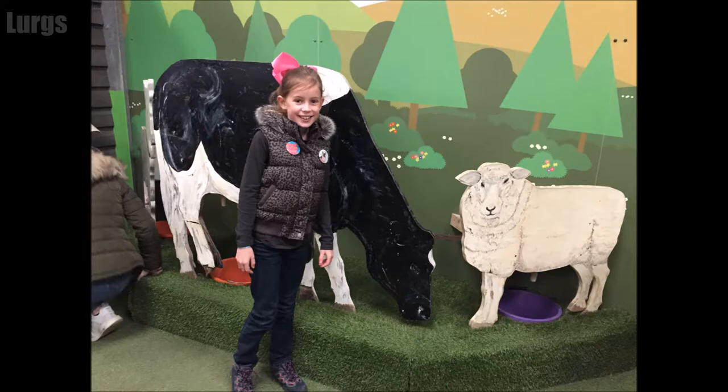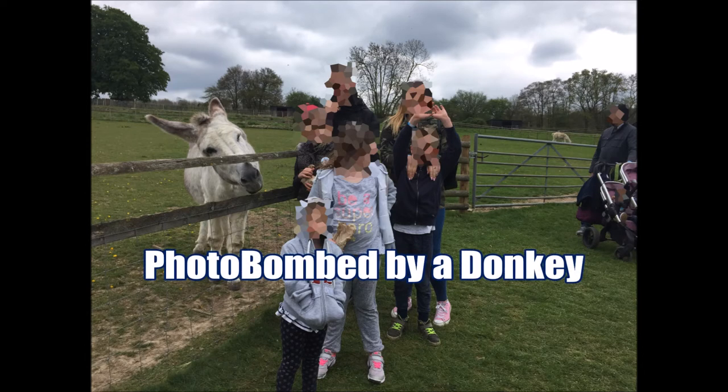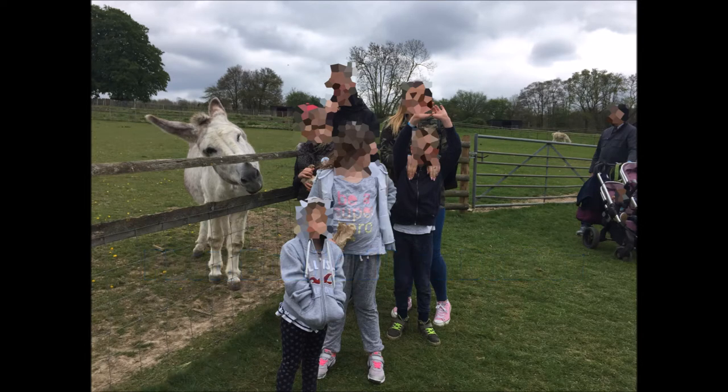Oh, and we made some badges as well, didn't we? Yeah, badges! And you can pretend to milk the goats, which was absolutely lovely. And then at the end we got photobombed by this donkey. Right, I definitely want to be in this photo.